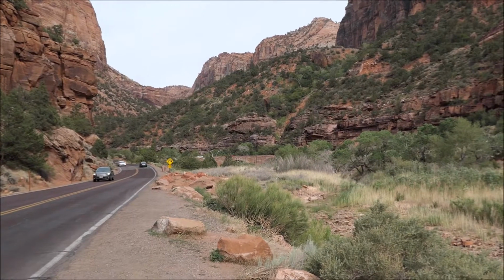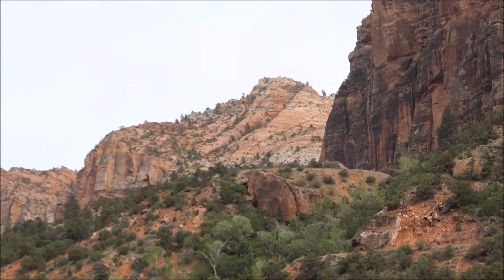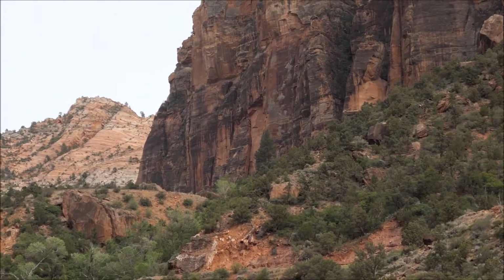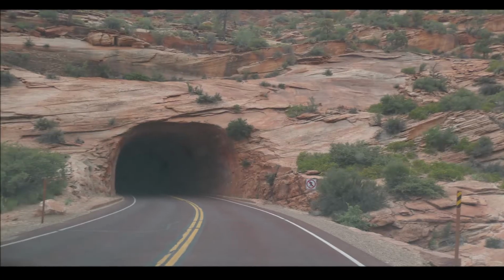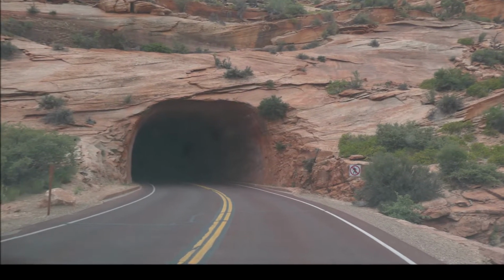We're now in Zion National Park, and amazingly, the road comes through a tunnel up the mountain there, way up there, and then switchbacks down. Here's the tunnel that was dug into the sandstone wall to get people down into the canyon.